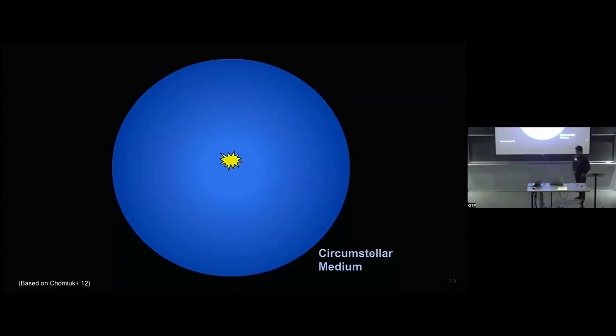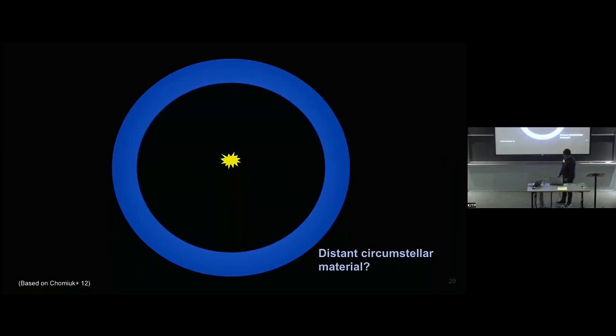But one of the things that we had been thinking about is, we assume that the CSM is a wind, and this comes from the idea that accreting systems are losing mass at a steady rate, and so you're going to have maybe a conserved CSM, a continuous system. But you can have a more shell-like CSM, something from a finite episode of mass loss.